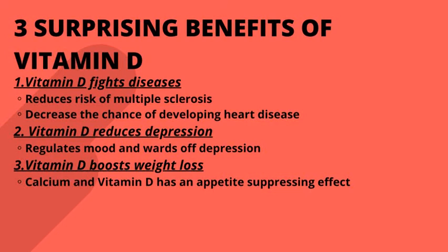Now, vitamin D also elevates your mood and wards off depression. In one study, scientists found that people with depression who received vitamin D supplements noticed an improvement in their symptoms. In another study of people with fibromyalgia, researchers found vitamin D deficiency was more common in those who were experiencing anxiety and depression.